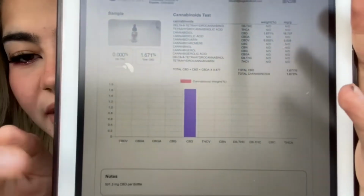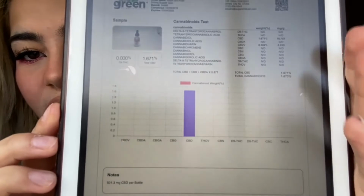See, for this product right here, they show you that the only thing in there is CBD. There's no THC or anything, which means this is not a product that you can get high off of. This is not a mind-altering product or anything like that, or state-altering product, I should say. But it just shows you that they do test to make sure that all their products are consistent and the experience with it is also consistent.